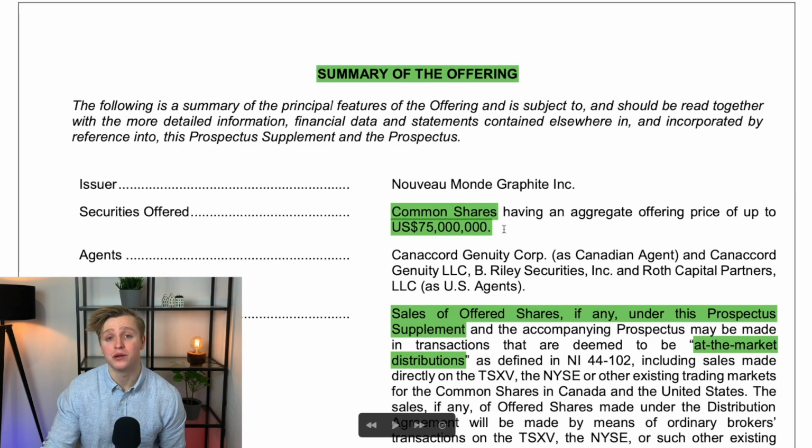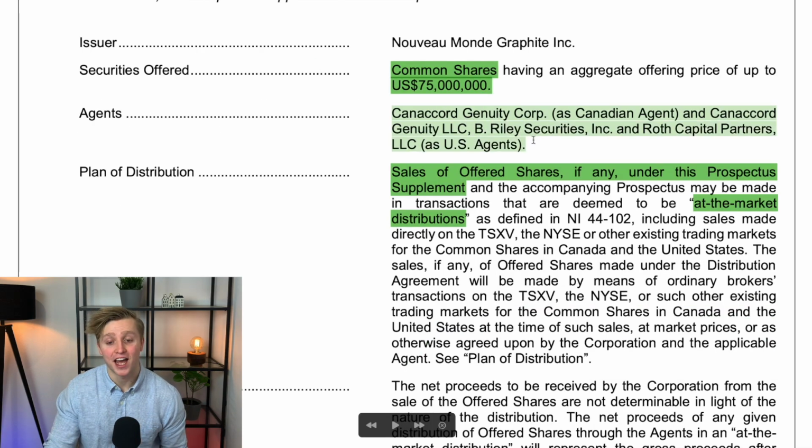I value your time, so we'll start off with a quick overview of what a share offering is all about. Through this prospectus, NMG will be able to sell up to $75 million worth of shares on the open market. These are the agents or brokers facilitating this transaction. You can research them yourself if you would like.